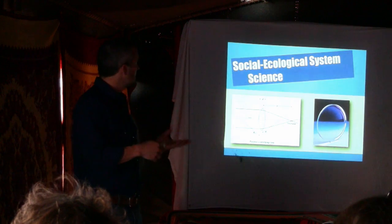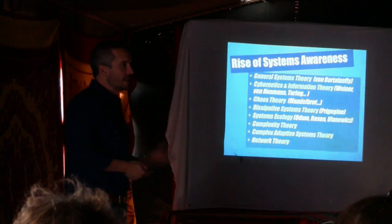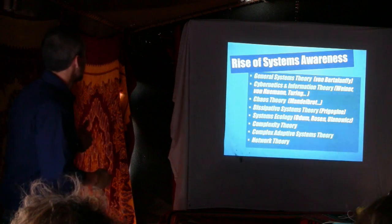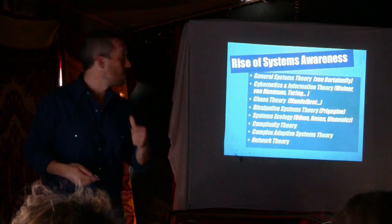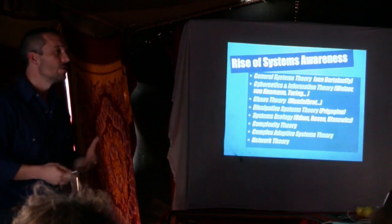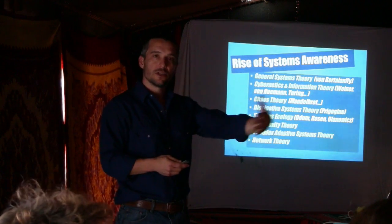So resilient science is also called social ecological system science. I've got the pictures of lenses up here because that's the lens that we're going to look at this Whirlwind story through, social ecological system science. And it's at the tail end of a long train in the 20th century leading into this century of different types of system science. So I won't spend a lot of time here, but just so you know the background, it started out with general systems theory, moving into cybernetics and information theory, chaos theory with Mandelbrot's work, dissipative systems theory, Prigogine, systems ecology. Odum was very influential there, who really influenced David Holmgren and Bill Mollison in coming up with permaculture also, with his unique take on how energy transforms through systems. Complexity theory, complex adaptive systems theory, network theory. So more and more of these are popping up every day, but right now the cutting edge of this is social ecological systems theory.